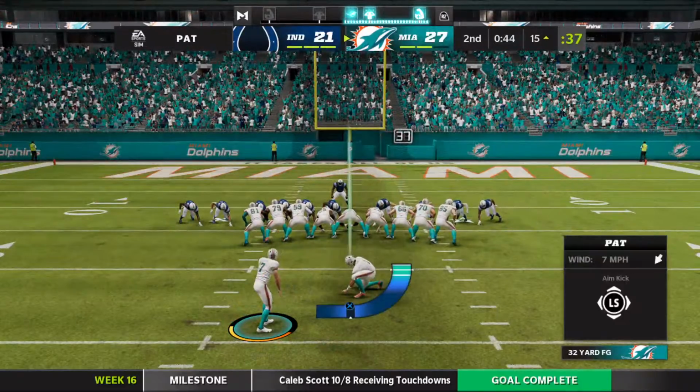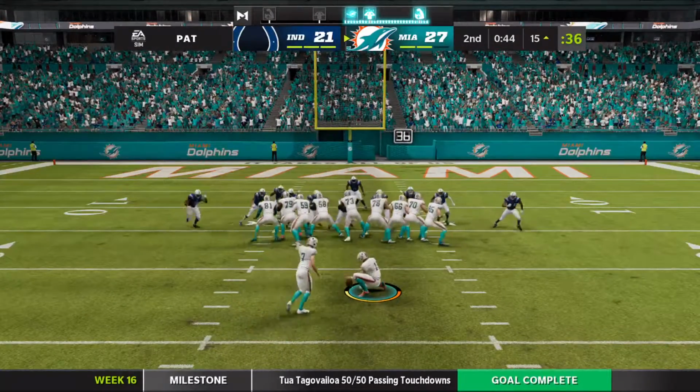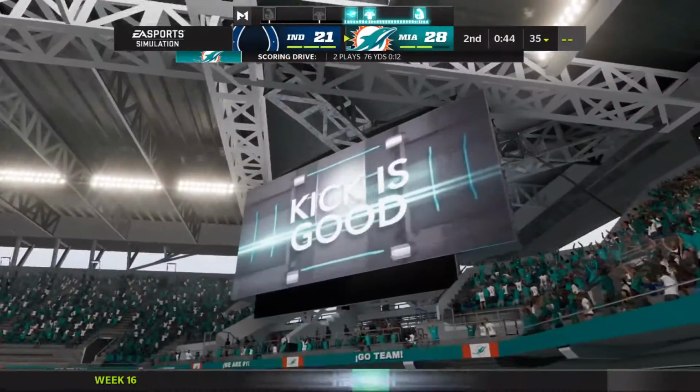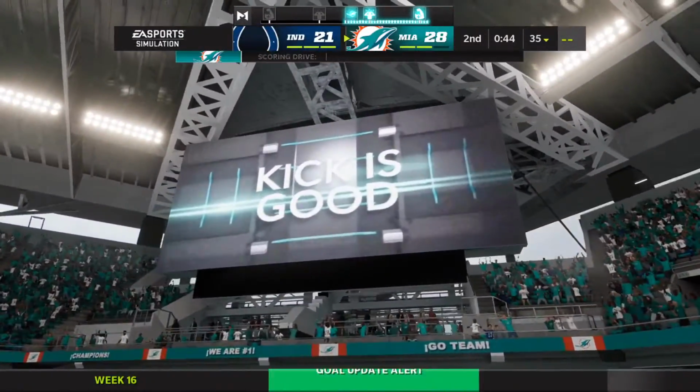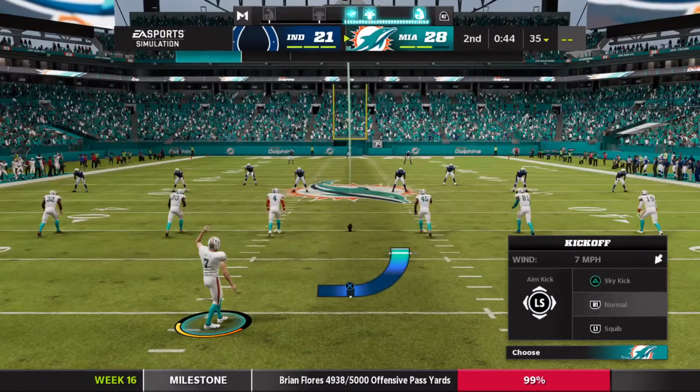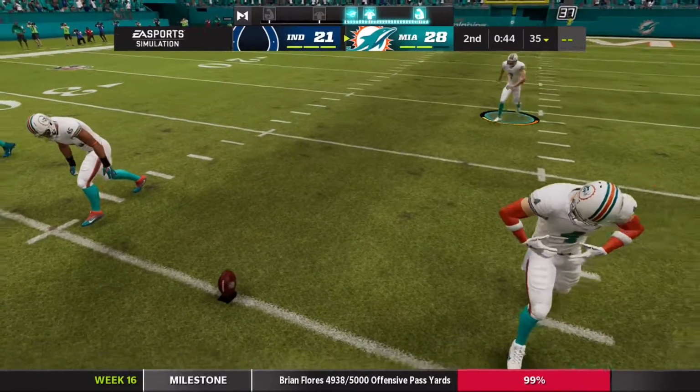Sanders on for the extra point. And it's good. That makes it a 28-21 game. Pretty clean and simple there. Just 2 plays. The long pass resulting in the touchdown on play number 2.